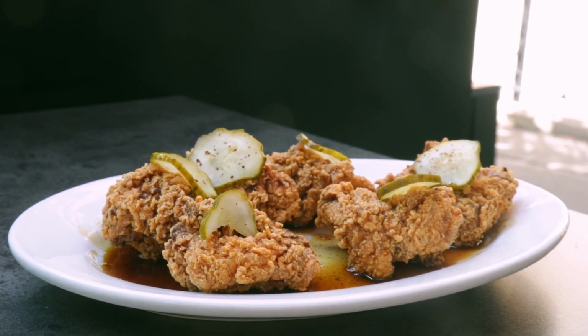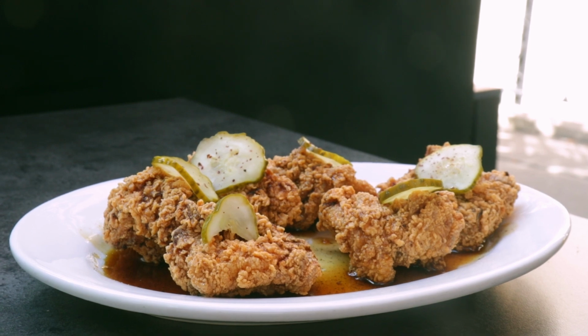I can see why the Marías like this place. I think Maria herself was raised in Atlanta, so she probably likes fried chicken because of that. I sat outside to be able to film her easily, but the vibes inside are really, really cool. I'll try and show you around a little bit now.